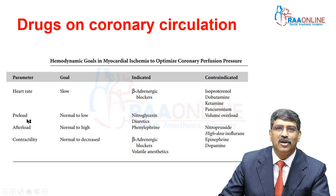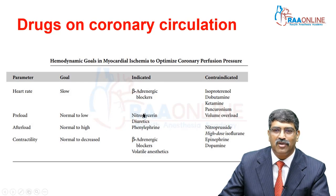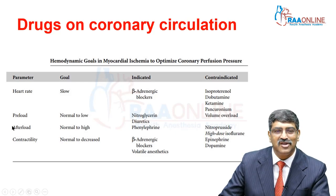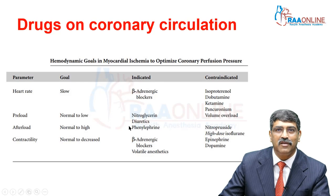Similarly with preload, if you reduce the preload, the stress on the heart will come down. This can happen with a vasodilator like nitroglycerin or a diuretic. It will reduce the volume work of the left ventricle. So, your demand comes down and your coronary circulation is increased. And another important thing is you have to increase your afterload to maintain a pressure head. You give phenylephrine, you increase your pressure, but you have to be very, very careful when you give a vasoconstrictor.